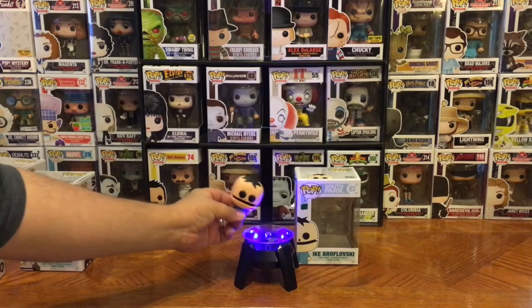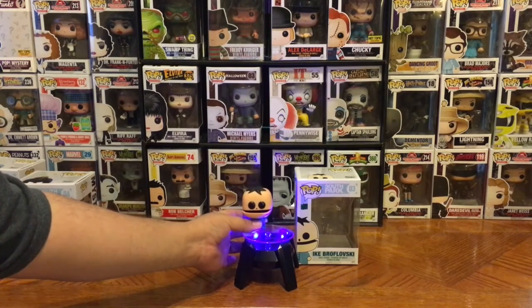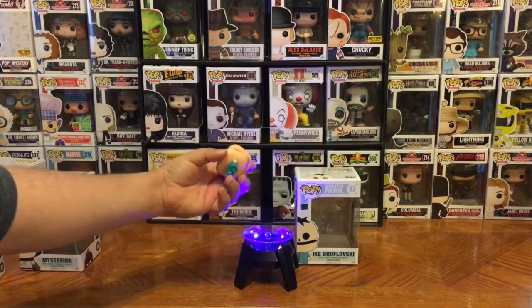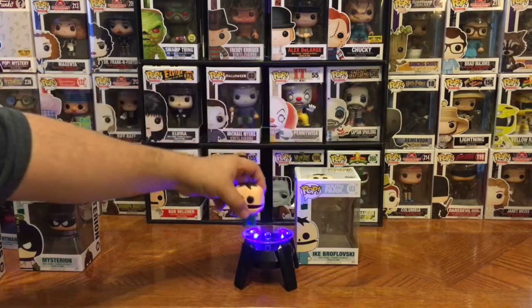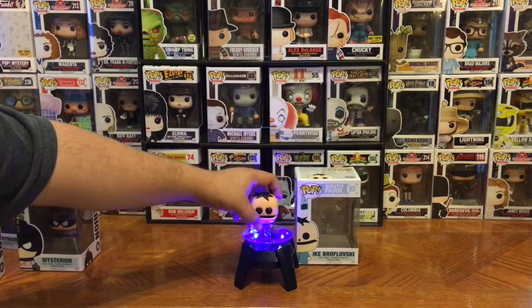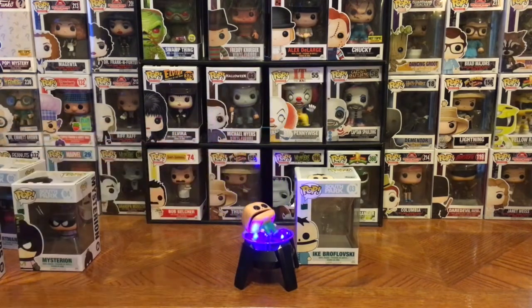Okay, so here is Ike Broflovski. This is, of course, Kyle's adopted baby brother. And I wanted to have him stand up, but unfortunately, because he's got such a tiny body, he does not stand up very well. He needs a stand. As you can see here, he's not going to stand up. Have to just have him lay there while we talk.